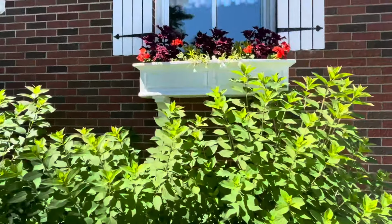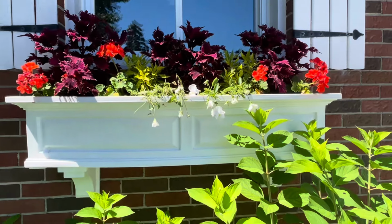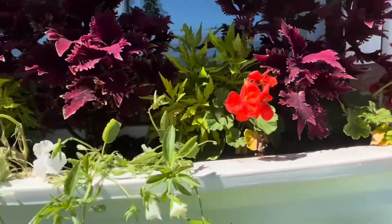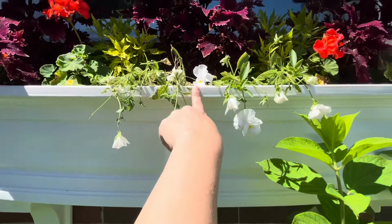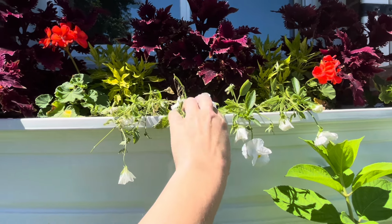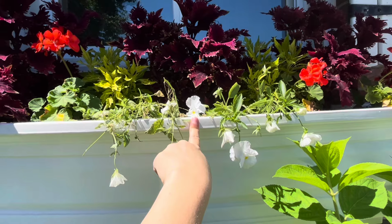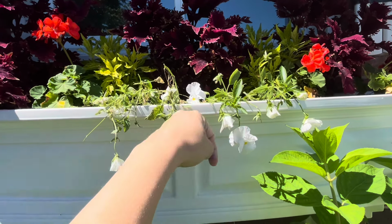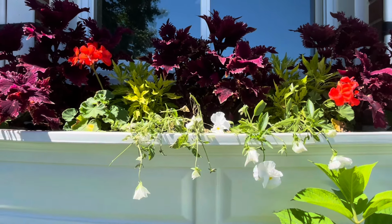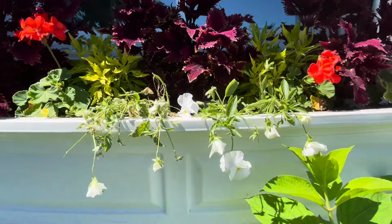And up top here, I put in some coleus, some begonias. And I did have a different trailing white flowering plant here, but I forgot that it needed full sun, and it doesn't get full sun here, it only gets morning sun. It's the morning right now. And then it gets afternoon shade. So I took some pansies that I found down here that wintered over, and I just shoved them in there like yesterday. So they're looking a little sad, but they might perk up.